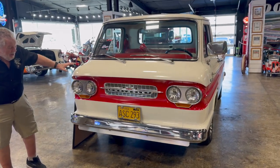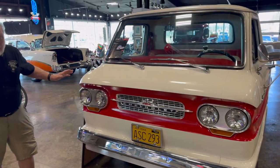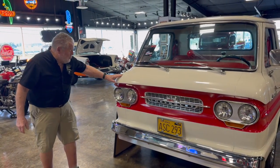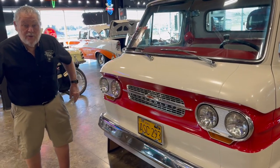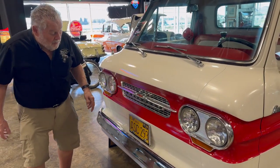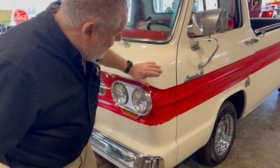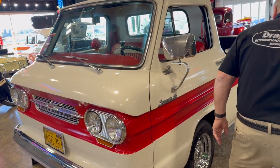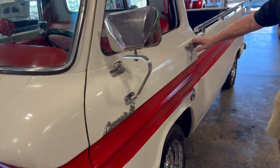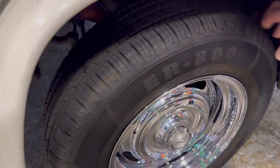See, it's got a nice grill on here. The chrome looks good. The paint is not perfect. There are some issues with it, some places in here. And when we detail it, we'll see if we can make it a little better, but I don't think we're gonna gain a whole lot that way. It's a pretty combination with the white and red. And it's got rally wheels on it, and the tires are almost brand new.